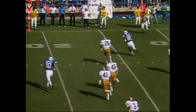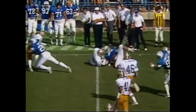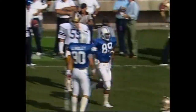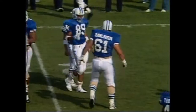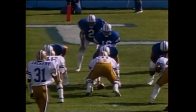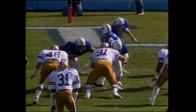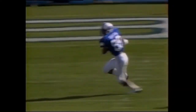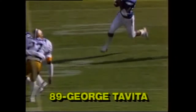Here's a pass from Blaine. It's caught by George Tavita to the 20, to the 25-yard line. George Tavita making his first catch, I believe, as a Cougar. I think you're right. Let's see, Tavita is a freshman from San Francisco. Little play action. Blaine rolls out, dumps it off. He redshirted last year, didn't he? Dave Miles upfield throwing a block. Great job. And Fowler completing a pass.